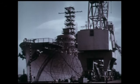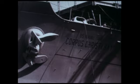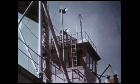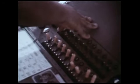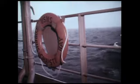The Albemarle, now renamed the USNS Corpus Christi Bay after her home port, was now prepared for her trial run at sea. During this run, the ship was given a stem-to-stern performance test, her engines responding to maximum demand. Every feature of the ship was observed, and problem areas were noted for correction.